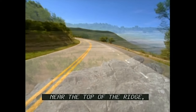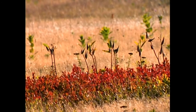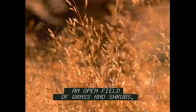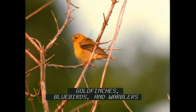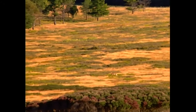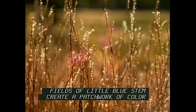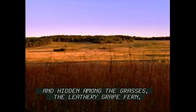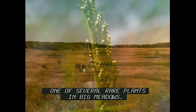Around a curve, near the top of the ridge, a view unfolds. An open field of grass and shrubs, Big Meadows beckons. Goldfinches, bluebirds, and warblers create a symphony of nature here. A monarch caterpillar clings to a leaf. Fields of little bluestem create a patchwork of color moving with the breeze. And hidden among the grasses, the leathery grape fern, one of several rare plants in Big Meadows.